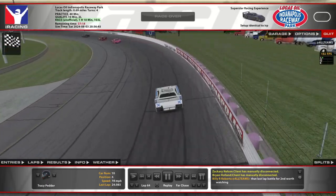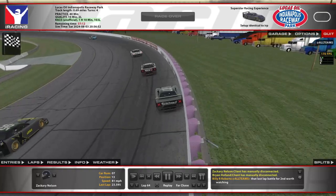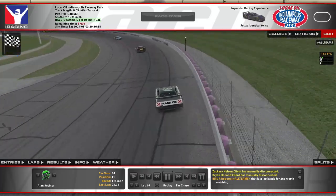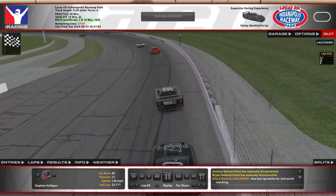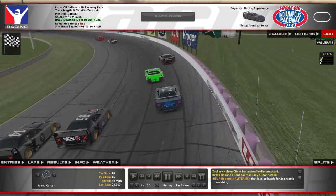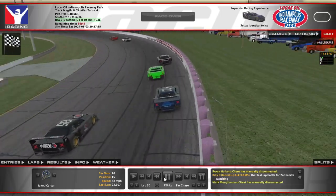Moving ahead, yeah, Trace is struggling with that right front, I think. Just the way it's pushing mid-corner. Moving along past some of the wall hits. We got two cars on top of each other there, both hitting the wall. Oh, we're three wide. Oh, and the 85. This is what brought out the caution.